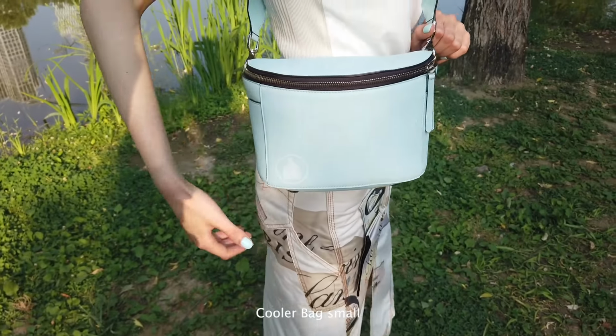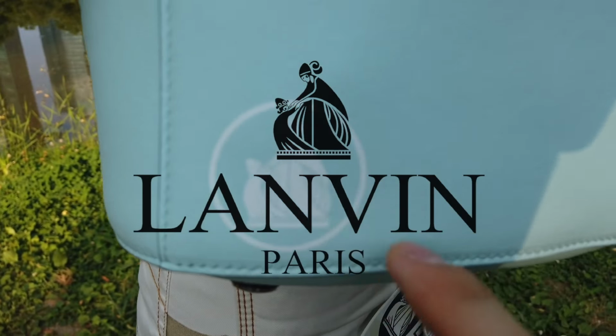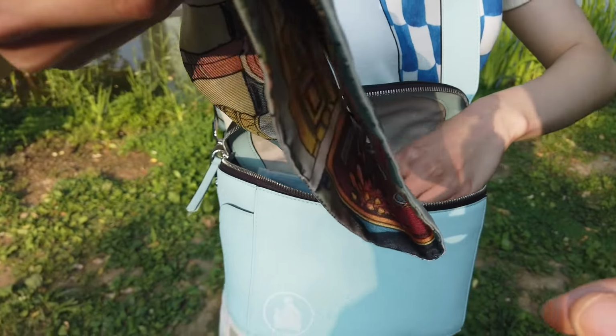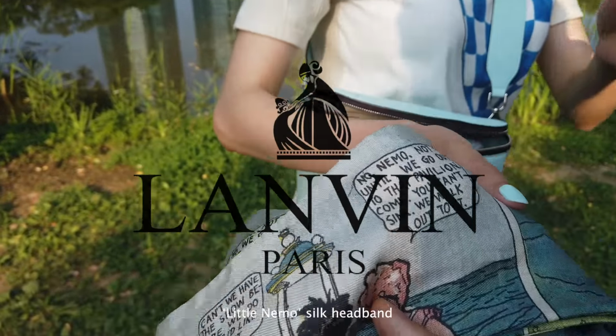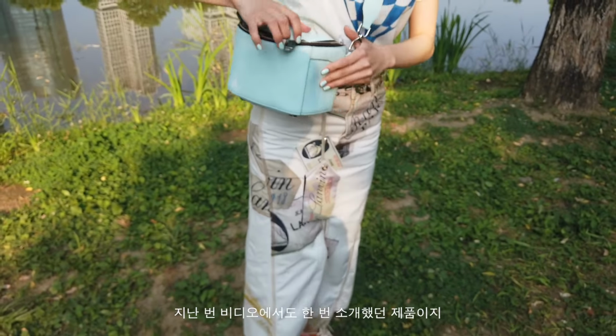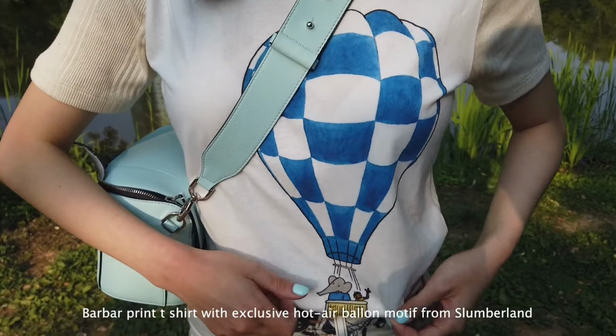The bag is a cooler bag. Do you want ice cream? I'm hot right now, and there's the Mother and Child. Another Lanvin, the Nemo and the Slumberland, which I introduced in the last video. And Babar t-shirts, also Lanvin, but from the Slumberland collection.